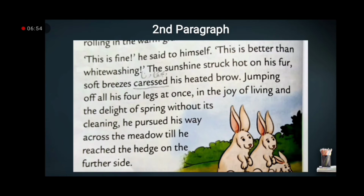This is fine, he said to himself. This is better than whitewashing. The sunshine struck hot on his fur. Soft breezes caressed his heated brow, jumping off all his 4 legs at once. In the joy of living and the delight of spring without its cleaning, he pursued his way across the meadow till he reached the hedge on the further side.